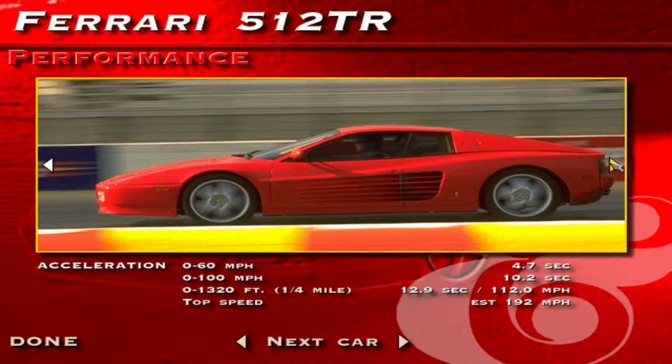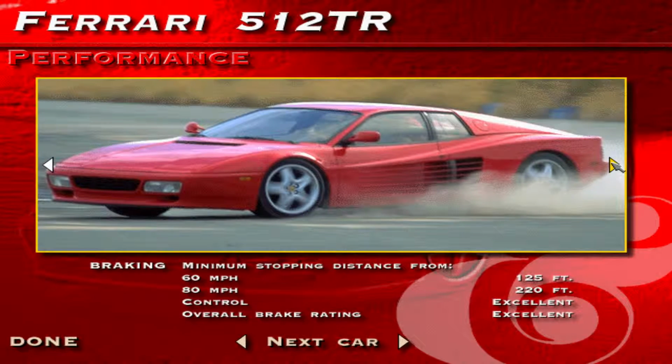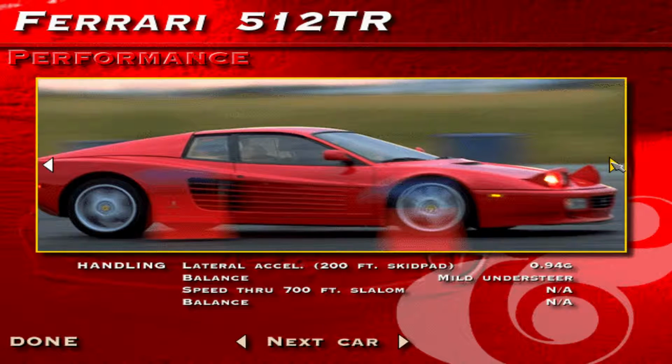Despite being 55 pounds heavier than its predecessor, the 512 TR's additional 41 horsepower get it to 60 miles per hour a whopping 1.5 seconds quicker. The difference through the standing quarter mile is even more impressive, 12.9 seconds versus 14.5, earning a top spot among this bunch of sports cars.